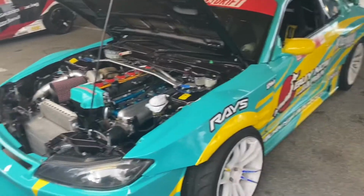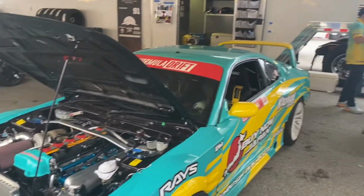By far my favorite car here. This thing is hot.